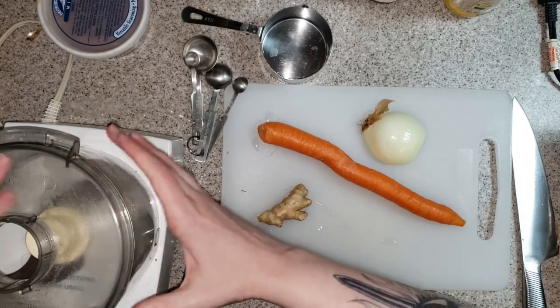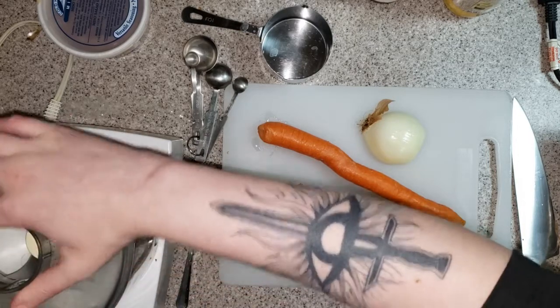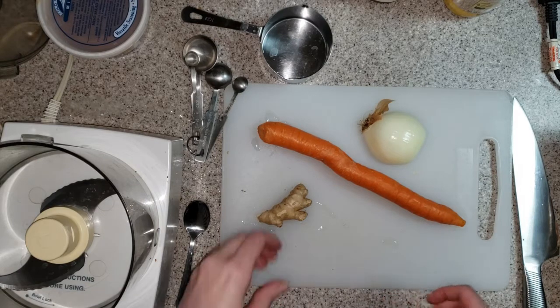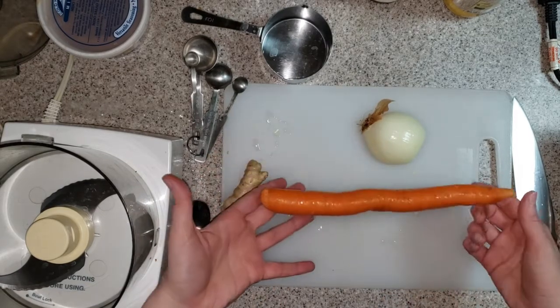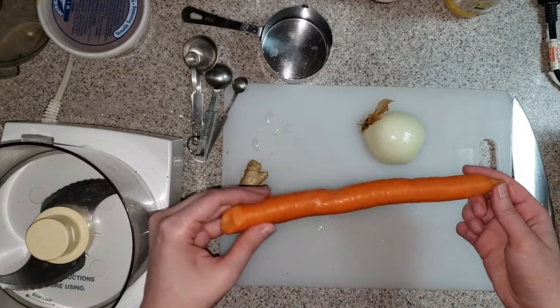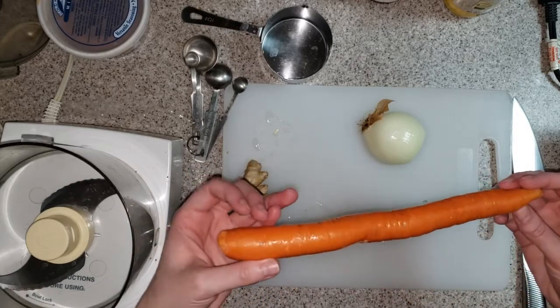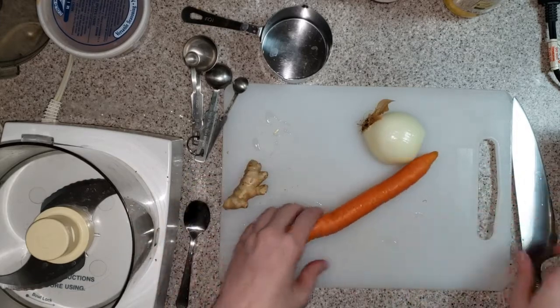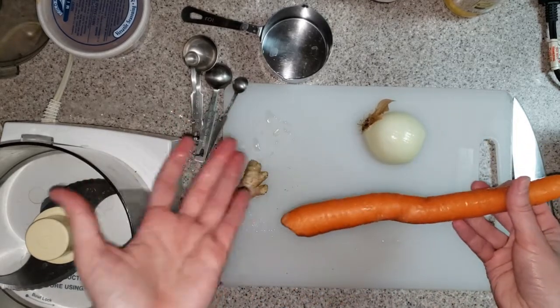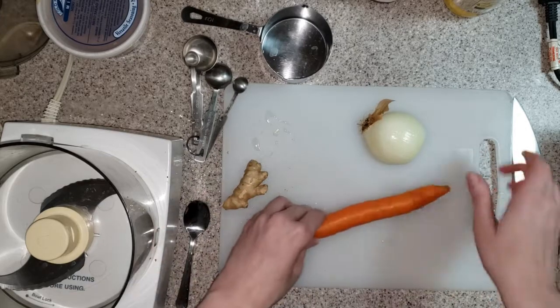So we're going to start out, and this time I brought my food processor. This poor thing has been with me for 10 years, so it's kind of beat up. But we're going to start out with a carrot, just your standard carrot. The recipe says to peel it. I don't tend to peel my carrots. I wash them real good because the skin really doesn't taste like much.